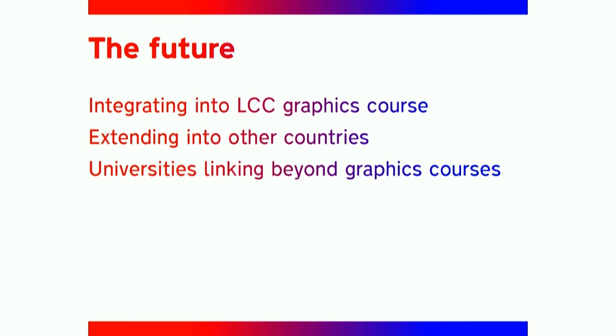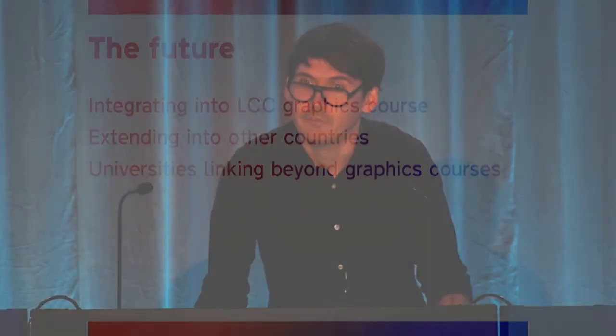And in the future, we plan to, well, it's happening at the moment, as part of a revalidation of the London College of Communication's graphics course, the project is being written in, so it will now be more sustainable going forward, I think. There should be more opportunity for growing it.